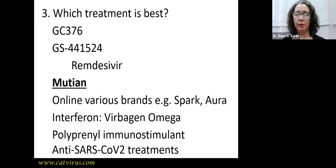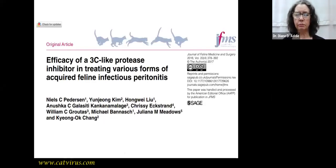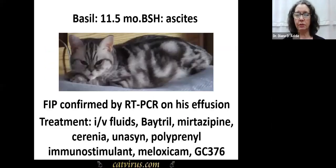At that time, Mutian wasn't available. So we were going to go with GC376 and feline interferon omega, of course, as well as polyprenol immunostimulant and various other supportive treatments. GC376 was first published by Professor Peterson in the Journal of Feline Medicine and Surgery. Basil's attending veterinary surgeon was just amazing, just really excellent. They saved his life and they threw all kinds of treatments at him.